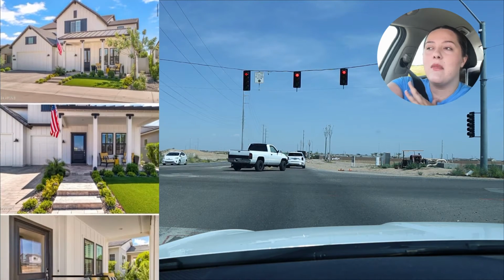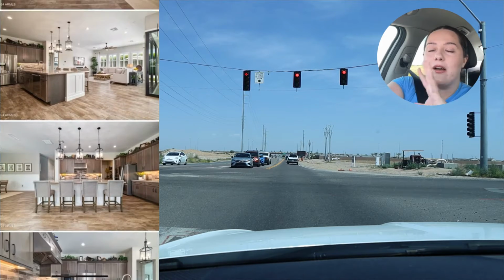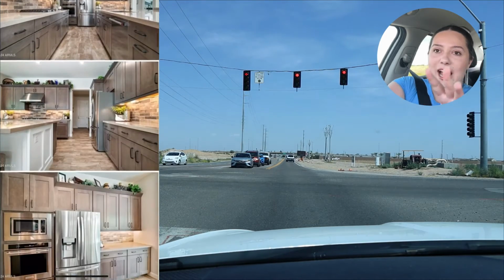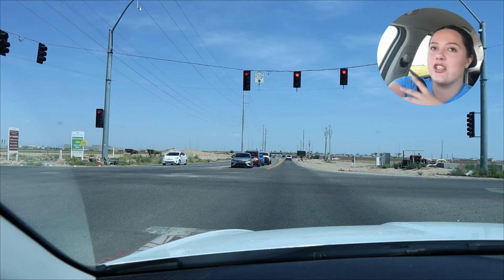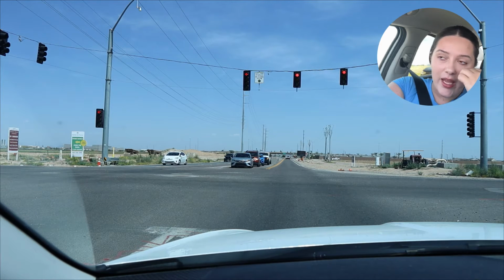They have the prettiest, very much modern farmhouse style exteriors, which I absolutely love, and they're really hard to find here, especially in the West Valley.